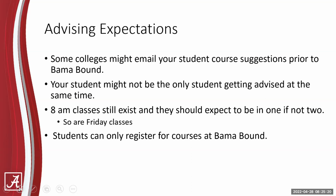Something else that we need to make sure that students understand is that 8 a.m. classes still exist. And they should understand that they're probably going to have to take at least 1 or 2 of those courses in the fall, and they're going to have to take classes on Friday most likely. I know that taking classes on a Friday stinks, but it's something we all have to do. As I like to say, they will get the classes they need, maybe not at the times that they want. So they have to manage that expectation.